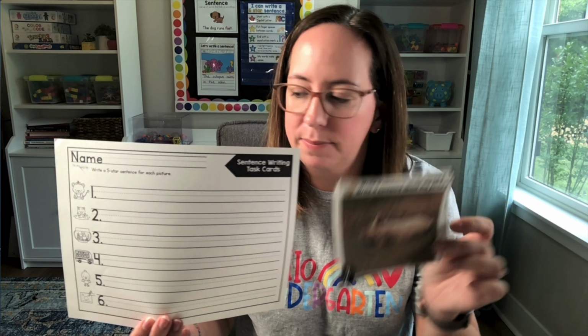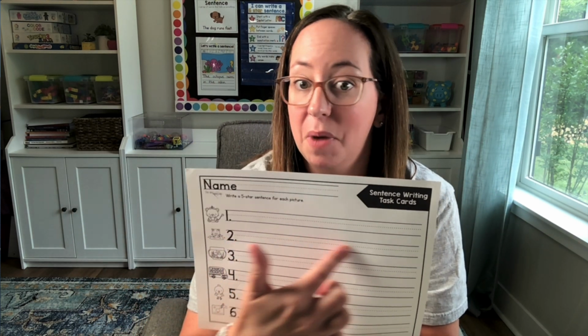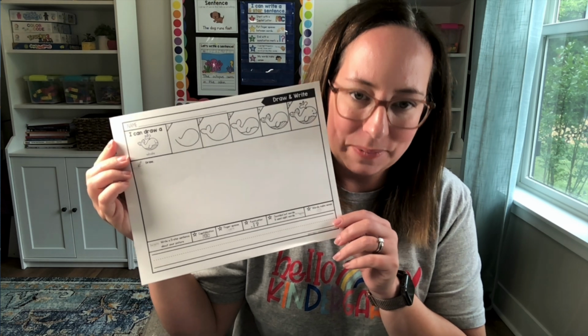So like this is number 2, so they'd find number 2 in the pig, and they could write the pig is in mud, or the pig plays in mud. But they're practicing writing. So this is a little more advanced for the task cards, and then the building is in between, and then this would be back at the beginning where we're just identifying, is it a sentence or isn't it a sentence? So there are those centers, as well as a set of directed drawing prompts.